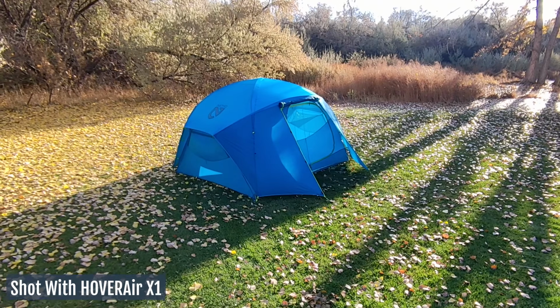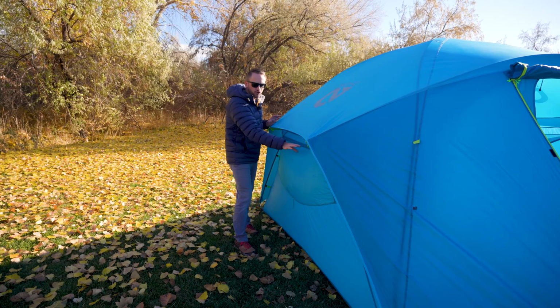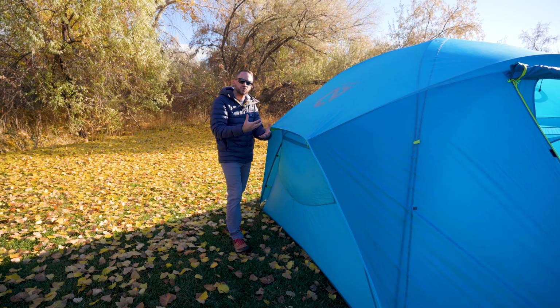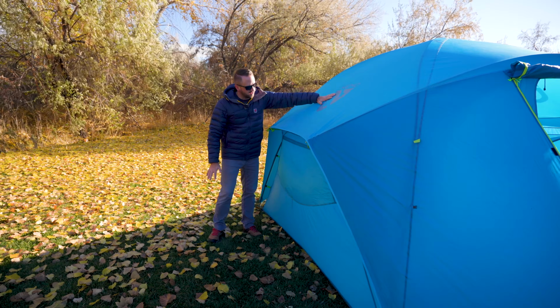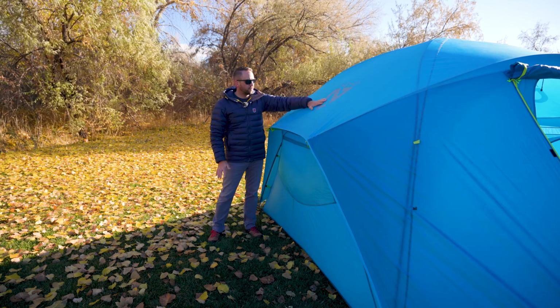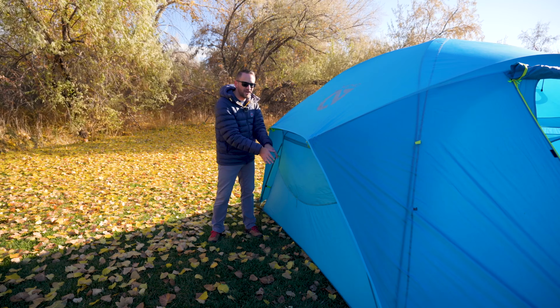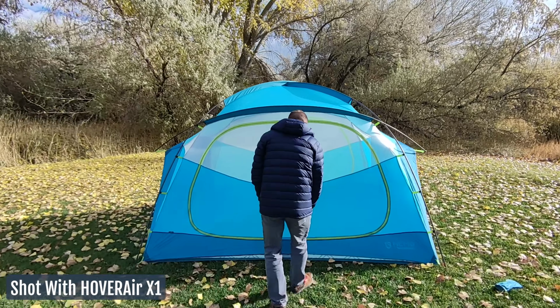Your rainfly comes over and creates a nice awning over top of that window. So you could drop down one side of the window to allow a little bit of ventilation when you've got some rain coming down on here, but it's going to create a nice flow off of the rainfly here and not have to worry about everything inside of the tent getting wet. In fact, I've had this tent out in some pretty gnarly rainstorms, and this has handled the rain very, very well.